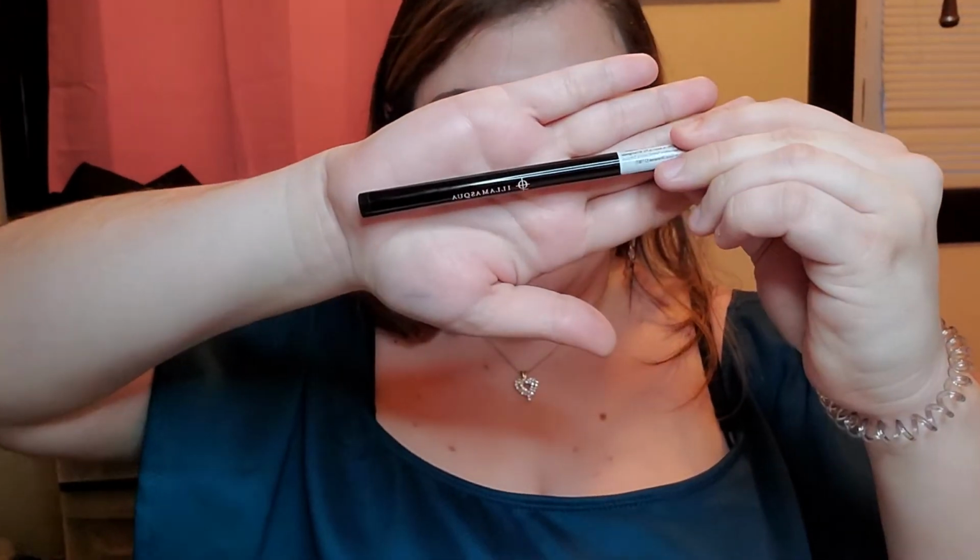Next in the box is an Illamasqua. I think it's Illamasqua. I thought I had this before, but it turns out I only have a lipstick from this brand. So it is a liquid liner that goes for $22. I think it's a felt tip. Now it did apply very well, but I did notice that it transferred a little bit onto my eyelid, but besides that, it applied very well.